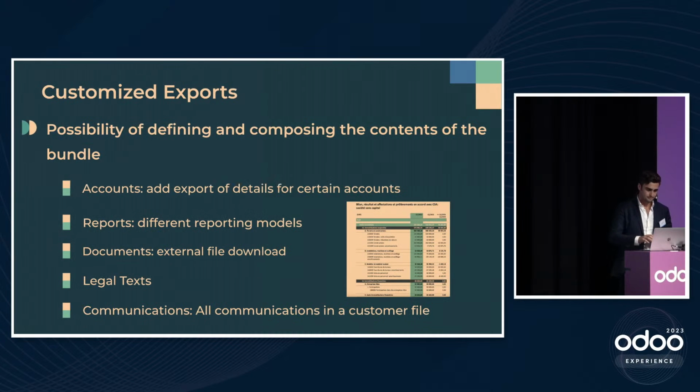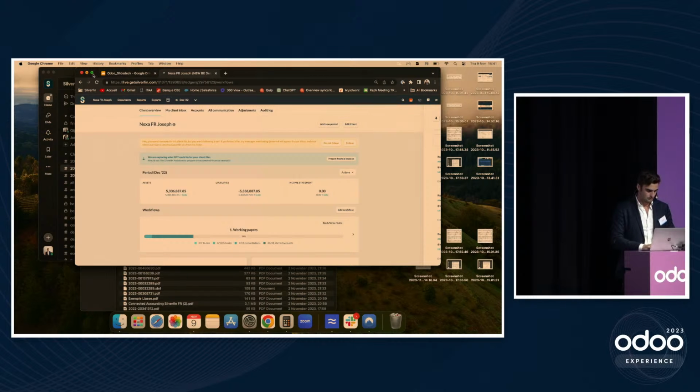with your accountant. And finally, before I jump into our platform, for the end customers, using Silverfin is also getting some relevant and customized exports in which he can have what he's asking for from his accountant, with special and defining content in a bundle that is quite fancy, if I must say. I'm going to show it to you later on. But basically, you can include all the communications that were included in the conversation with the accountant, all the legal docs, all the reports, and every account that were reconciled within Silverfin. So I'm directly going to show it to you right now.